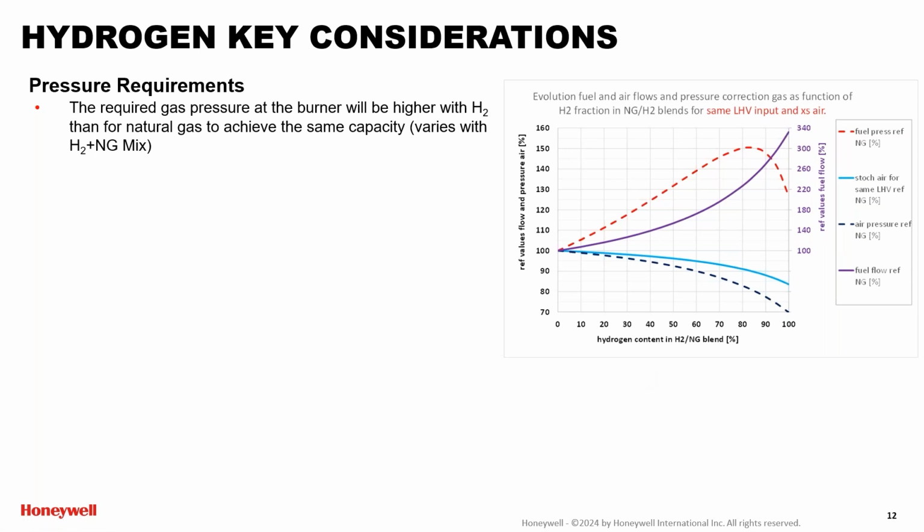What our graph here on the right side is showing is simplistic. If we look at the fuel flow, that's the purple line there. That's just exponentially going up, showing the increase in fuel flow required as your hydrogen content increases. So when you look at that 100% line, you're looking at about 3 to 3.4 times the amount of fuel flow for hydrogen than natural gas. Pretty much what we were saying, 3 to 3.5 times.